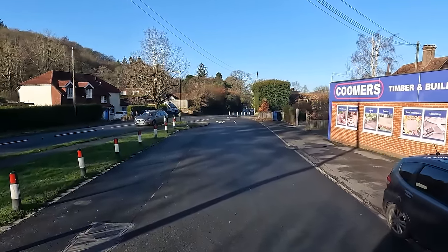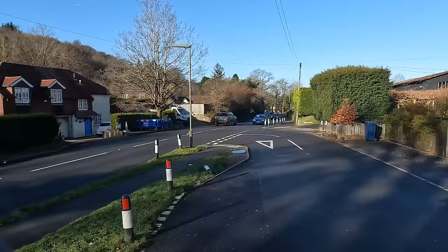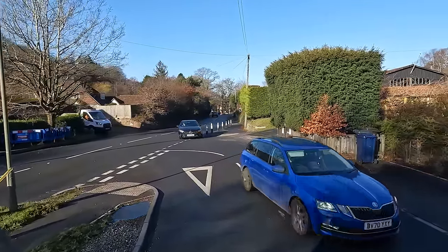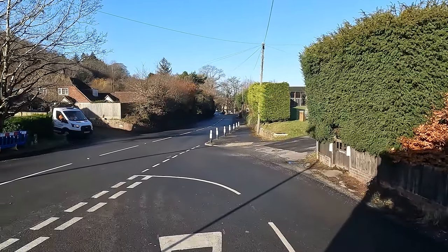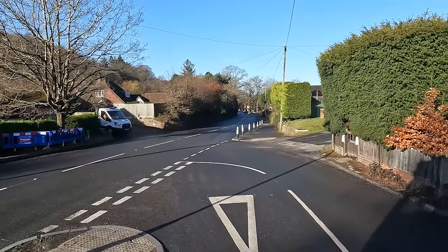We're gonna park in this lay-by. Here we go. I don't think we can make that left turn to get out or in, but yeah, look at all these traffic, all these vehicles just using it as a cut through rather than to go up and around.